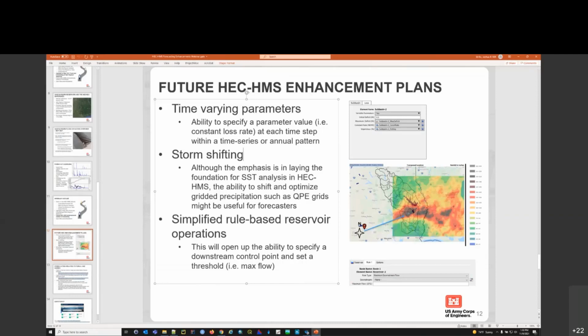And then lastly, I wanted to mention the rule-based reservoir operations. So this is going to be pretty simple. Nothing as complicated as something that you could do in ResSim, but we do plan to implement the ability to specify a downstream control point and then set some sort of threshold. And so this could potentially be beneficial for forecasting, at least simple scenarios. So just wanted to whet your appetite with these things.